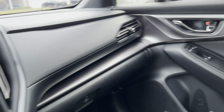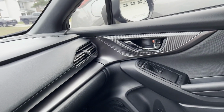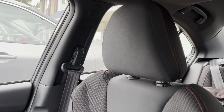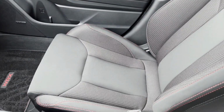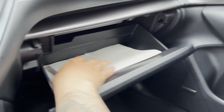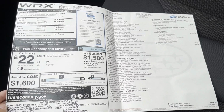I think that's it. But the difference between the limited and the premium is this. Seats in the limited, you will have your WRX stitching in there, and it's gonna be leather. I love how it's just seats. But this is the sticker right here. Boom.